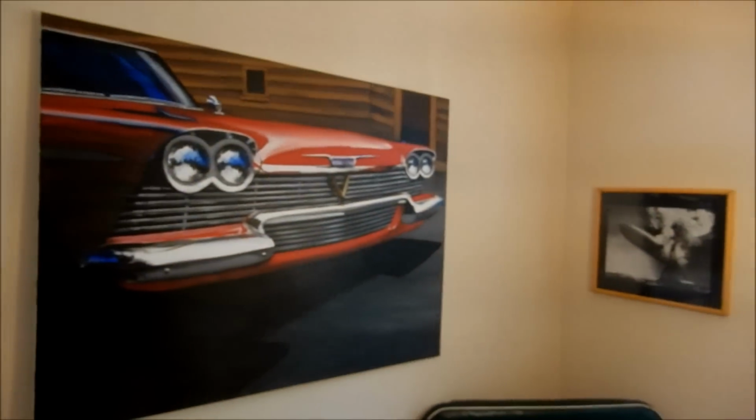Elton here in Montreal, Quebec, Canada, in the Hochelaga sector of Montreal. And I've been wanting for a while to do a video of what's for sale and what I have on my walls that's mostly for sale. And this includes my paintings and lots of my vintage ads and pictures and stuff. So without further ado, let's get this started because there's a lot of stuff to show you and talk about.